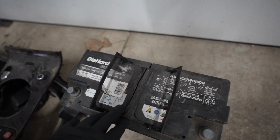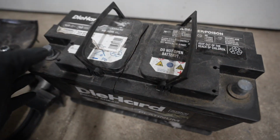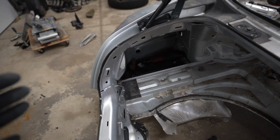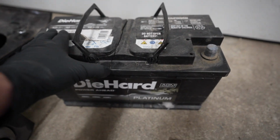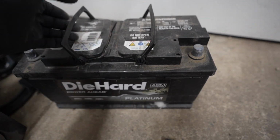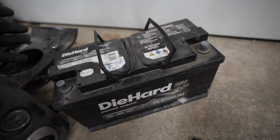Look at this. This battery is completely cracked. I don't know if you guys can see that. That is crazy because this car was not hit in the back. There is no damage back here. I don't know if the cold elements got to it and actually cracked this battery, but I have never seen a battery completely crack in half like that. But I kind of want to know if it could still hold the charge.